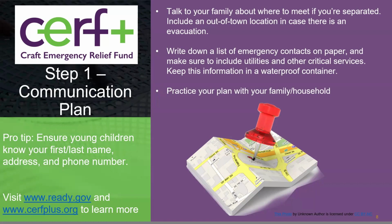So, where would you meet should there be an emergency and you couldn't go back to your house? What's your meetup point? Who are the emergency contacts that you need to connect with should something happen? Do you need to let doctors know? Do you need to let your work know? Do you need to let a school know? You want to think through those really important people.